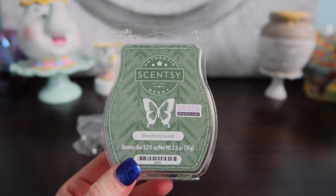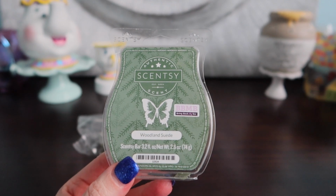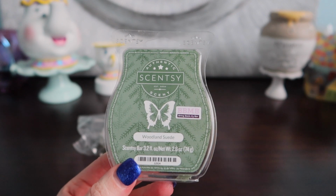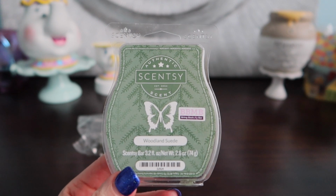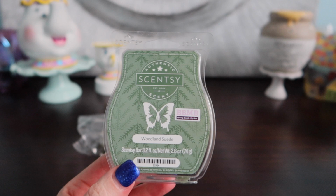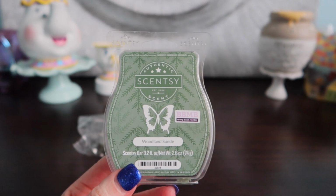Woodland Suede. Good news, bad news on this one. So Woodland Suede is red oak, smoky cedar, suede musk, and bright winter lemon. The good news on this one is it warmed forever. I could smell this one for probably almost two or three days. I think I left this in the warmer quite a long time. Bad news is I did not like the smell at all.